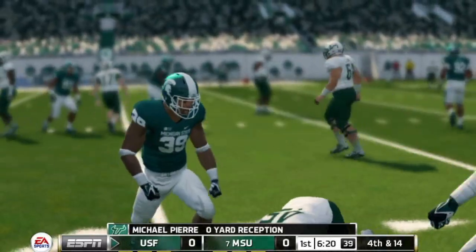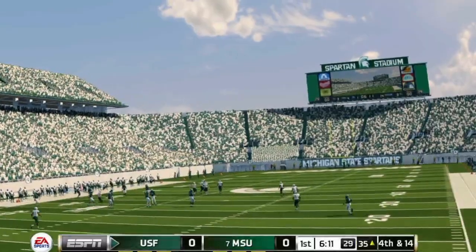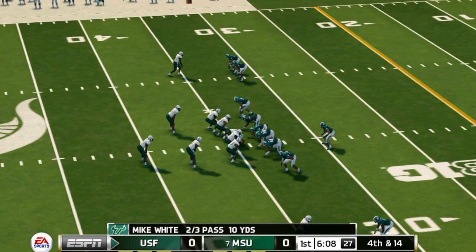Got it on the screen. That'll be a loss of one. Not much going on there. Those kind of plays will not work against this defense. You can be sure of that.